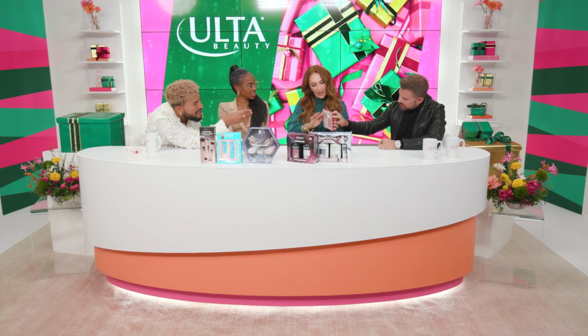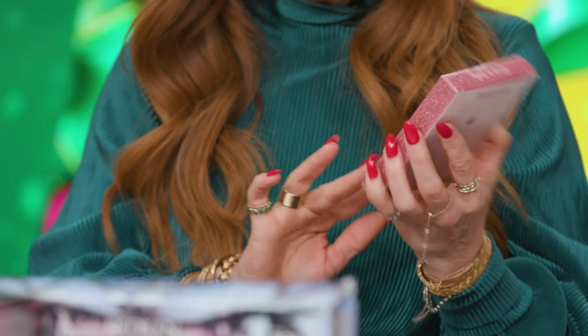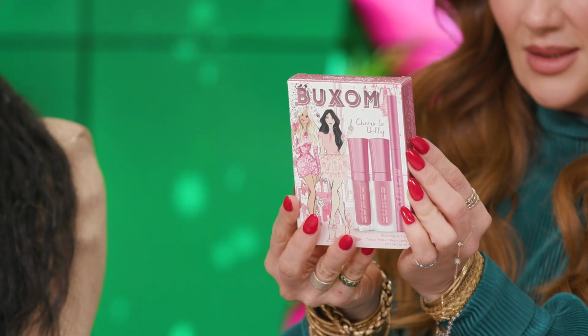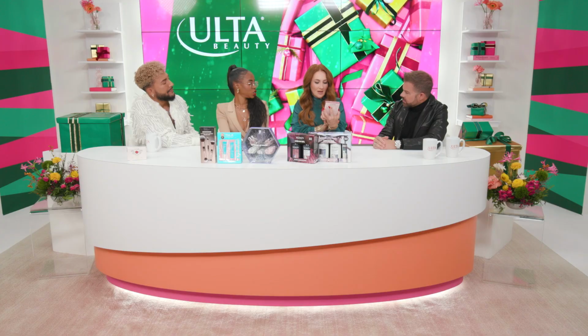So cute. Is that textured on the side? It looks like it's textured. Love this. And the shades are, let's see, a mini full-on plumping lip polish and a lip cream. Fantastic. And a lip liner. So your lips won't dry out this winter. That's right. So important.